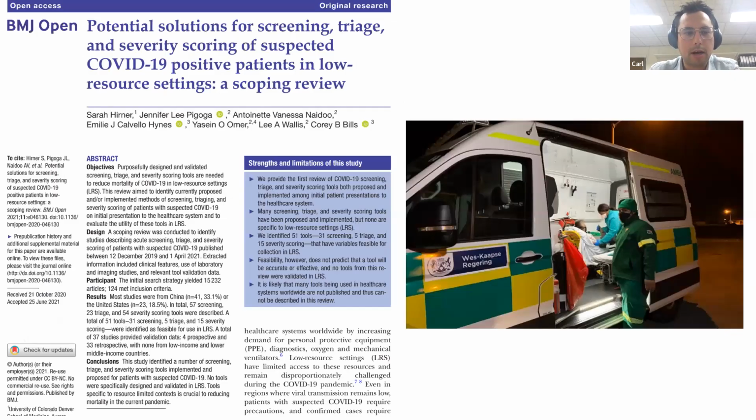Shortly after this, our colleagues and collaborators at the University of Cape Town looked at the literature and found that although there were lots of triage tools being developed in high income settings, there wasn't really any tools which had been validated or developed in low or middle income settings. And this was a bit of a problem for our colleagues in the Western Cape, as they weren't sure if things like the PRIEST tool were applicable there.